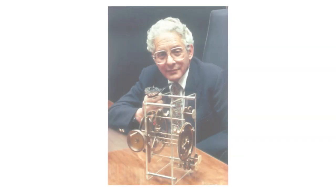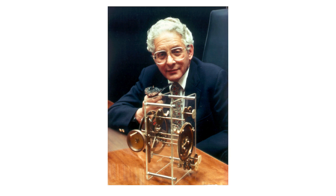This is Professor Derek de Solla Price with a reconstruction that was made for him, which is all wrong. But he had every right to be proud of it because it was a stage.